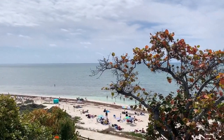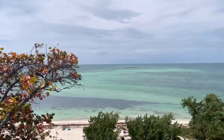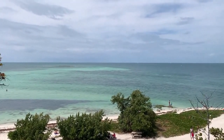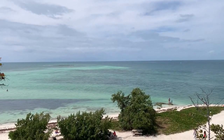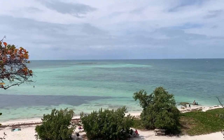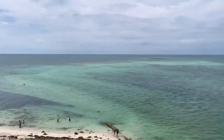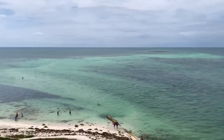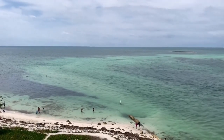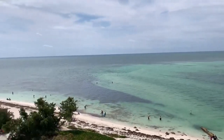Well, we're up on the top of the bridge. There's an observation area up here, and it is most certainly worth a walk to come up the Old Bridge Trail and take some photographs out over Bahia Honda State Park. Wow. That water is spectacular. I might even have to put my suit on and go out in that portion right there.